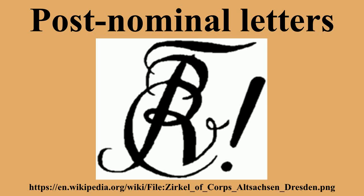Only post-nominals indicating honorific fellowships are normally used socially. For professional bodies it is usual to list those most relevant to a person's profession first, or those most relevant to the particular circumstances. It is common to omit fellowships and memberships that are not relevant in a given situation.